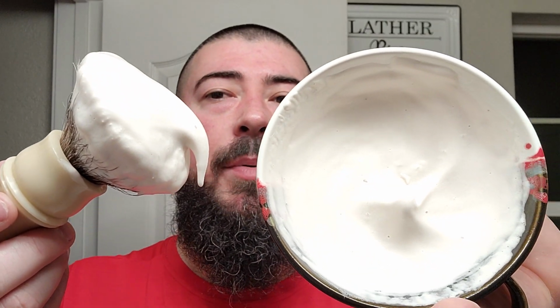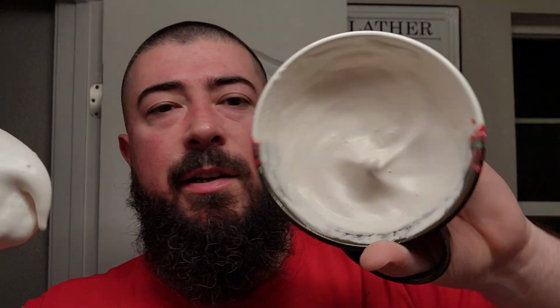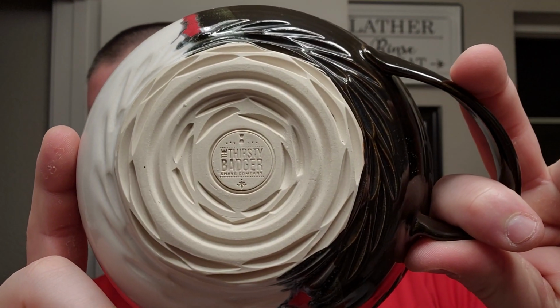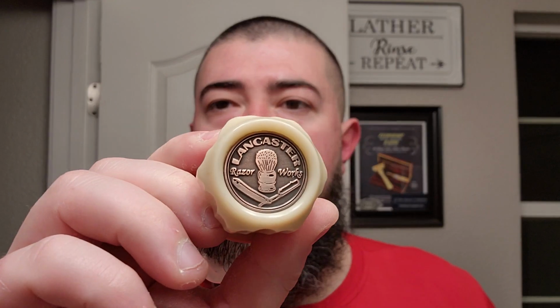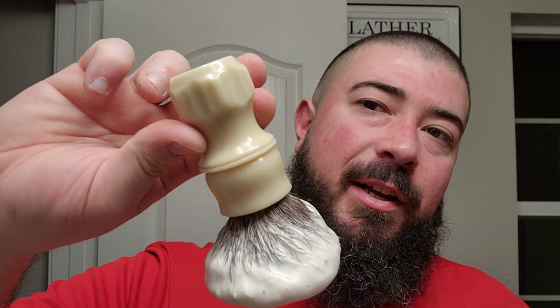Have it already whipped up over here on the side using my Thirsty Badger shave bowl. And that right there is just chock full of lather. I must have loaded heavy or something, but I ain't mad at it. And then of course, the classy Lancaster Razor Works shave brush. And this one, I call it Conquest, because Conquest is one of the 4 horsemen of the apocalypse. And he arrived on a white horse wearing a crown. So this kind of fits the bill for that. And then we got the Lancaster V1 badger knot on top.